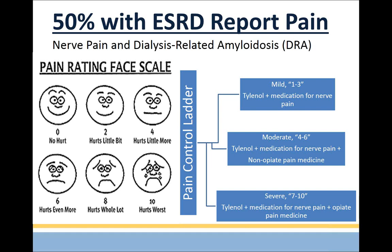It can happen with either hemodialysis or peritoneal. It develops because a specific protein is not filtered out effectively by the current filters we have, and they clump and deposit in bones, joints, and tendons, causing pain, stiffness, and fluid buildup. And it can actually lead to ligament injuries or tendon injuries, often associated with carpal tunnel syndrome. So sometimes occupational therapy needs to come in and form splints. Sometimes surgery is needed to treat the manifestations of it, and then sometimes anti-inflammatory medicines.